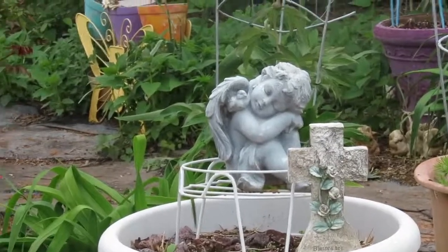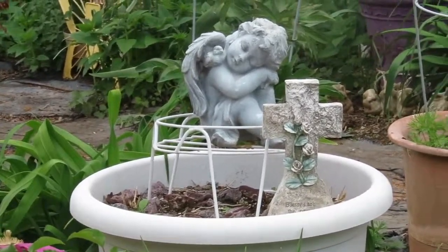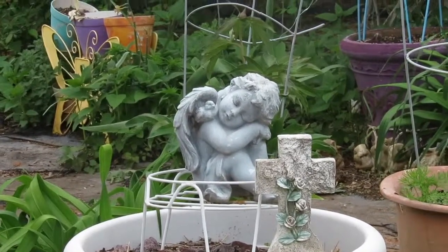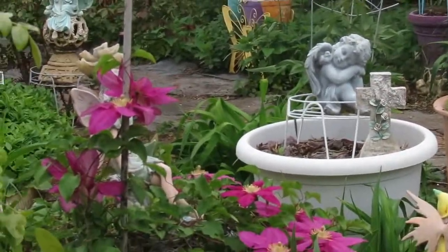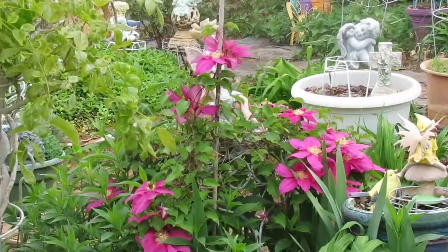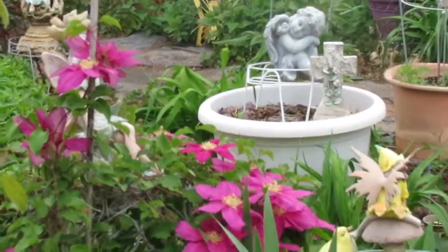I think I'm going to put some white Shasta daisies in there. I had this pot done in white last year, but then all around it was some of the pink and different colors, so it didn't really look like a white and green garden like I had it originally planned, but it was still pretty. And then this beautiful clematis is still just blooming away, looking so good.